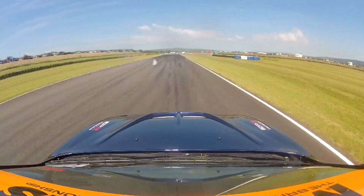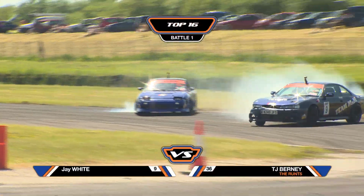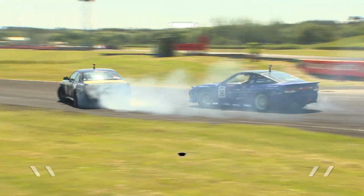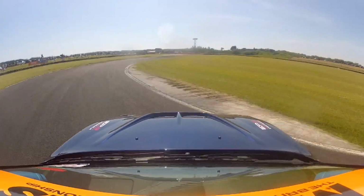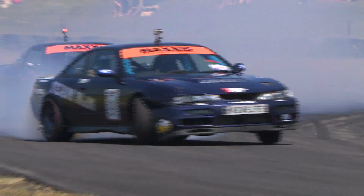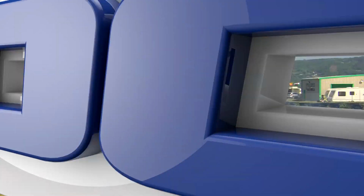So we're into our pro class. We've got Jay White from Team M&M with a fantastic flick and a great entry into that first corner. Jay White running slightly wide though, allowing TJ Burney to try and close that gap. But into that second section you can see Team M&M's Jay White extending the gap from TJ, but TJ is not giving up this first run without a fight. He is chasing Jay White down through this final section. We'll have to wait and see what's in store in the second run.